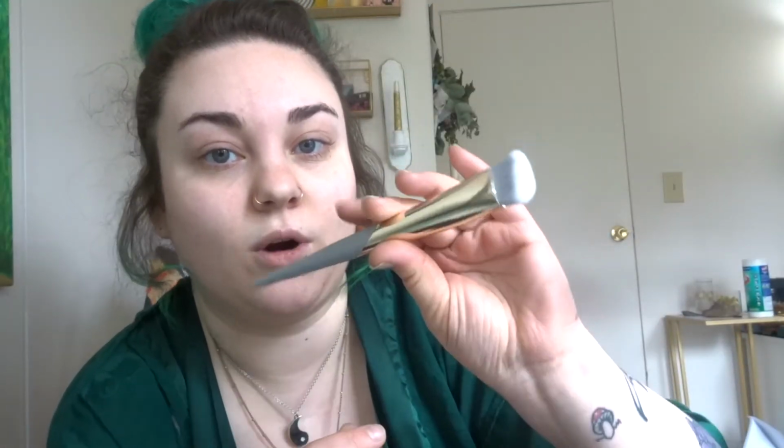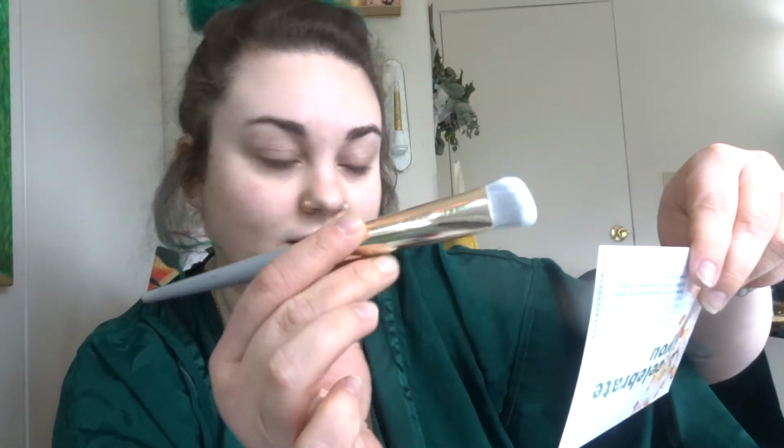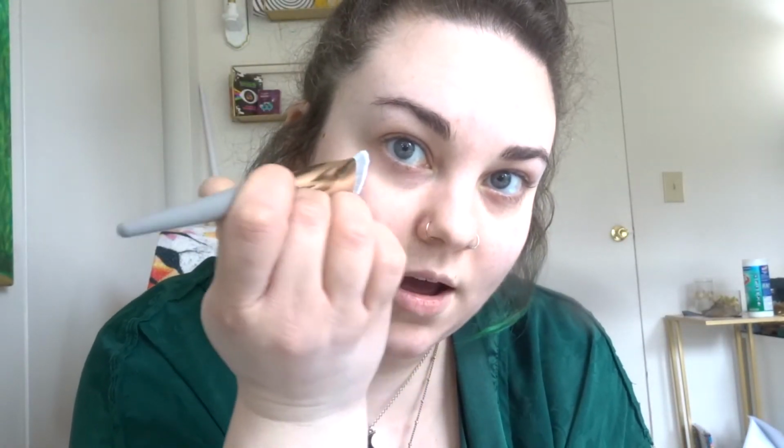Next thing is this gorgeous concealer brush. I want to read what it says on here. Complex Couture is the brand. Precise concealer brush. I think its point is to get really close up into the corners of your eyes. I'm a big sponge person, so these kind of make me nervous, but it's so pretty. I've been in the market for some new brushes, so I'm very excited to try that out.